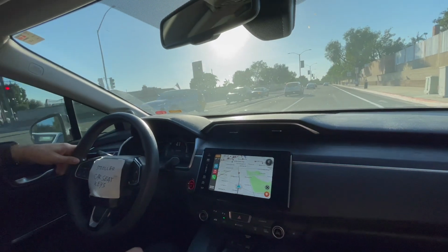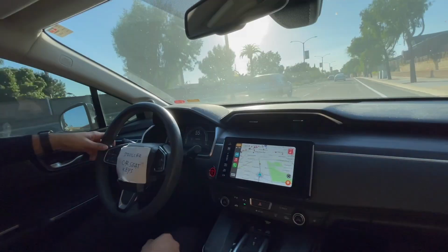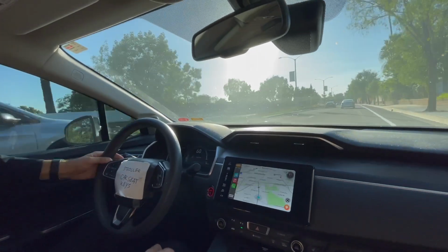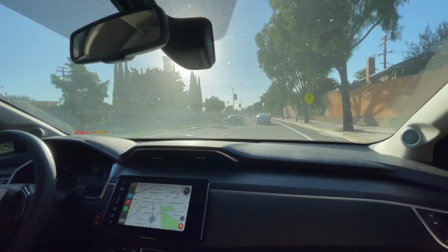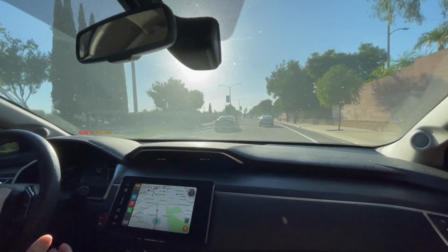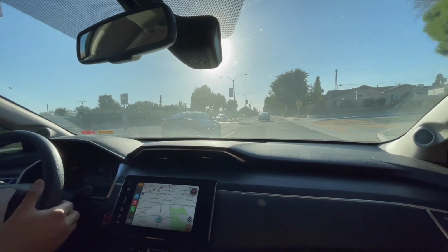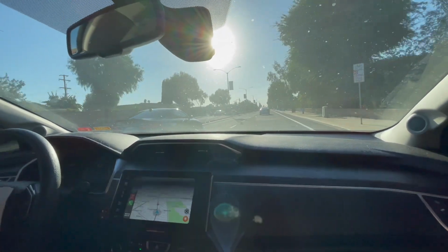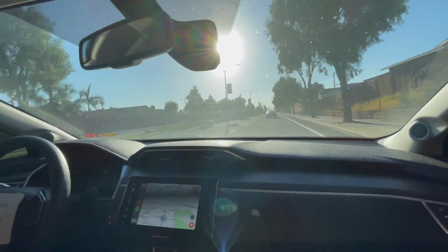Yeah, I think I can give it the beans. See, there we go. That's great. And man, that regen paddle's awesome. I'm hooked on it. It's something fun to play with. It's got plenty of power to get out of the way.